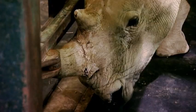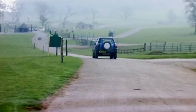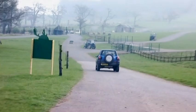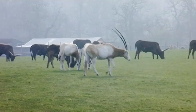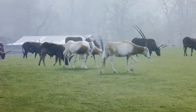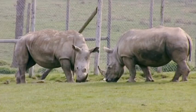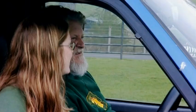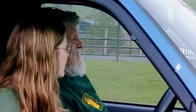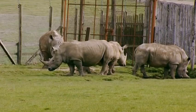With Winston settled in the rhino house, Becky takes Lord Bath up to the paddock to show him the ropes on rhino patrol. What, ibis or what? Oryx. Our job really is to either stop them from possibly charging a car. Or, you know, they might start fighting and then we've got to get in there and split it up.